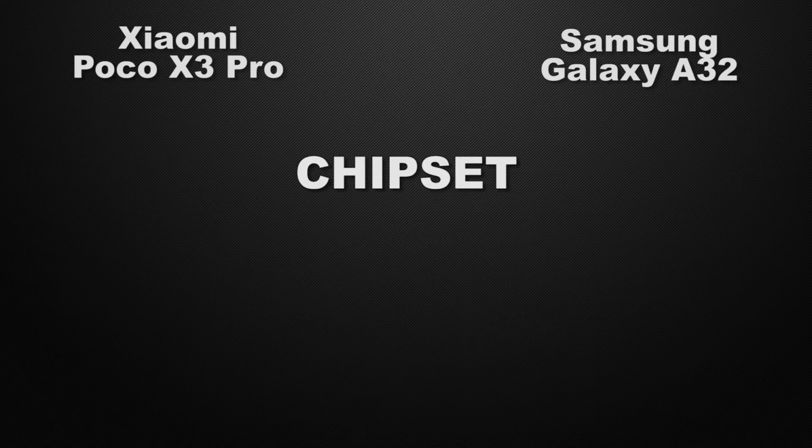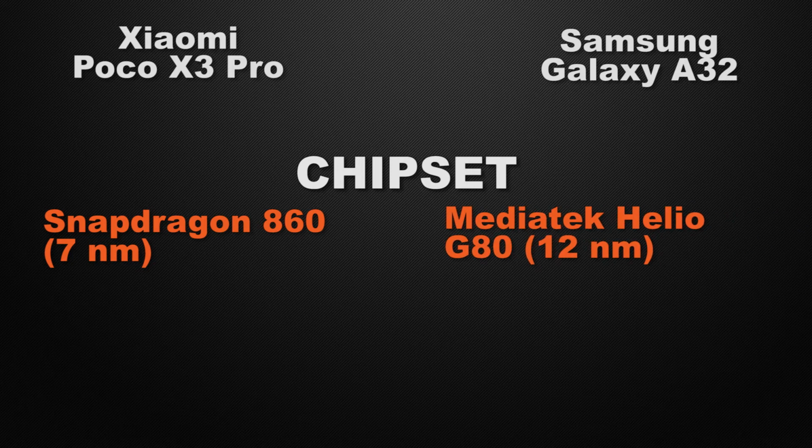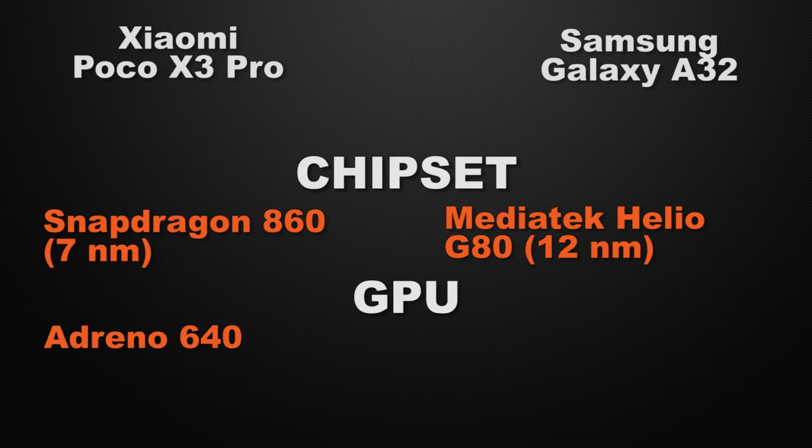Let's talk about the processor of the devices. X3 Pro is powered by Snapdragon 860 based on 7nm process, and A32 is powered by Helio G80 based on 12nm process. So the winner here is X3 Pro because it has faster processing speed. And about the GPU of the devices, X3 Pro is packed with Adreno 640 whereas A32 is packed with Mali G52. So clearly the winner here is X3 Pro because it can give you much more FPS in games.